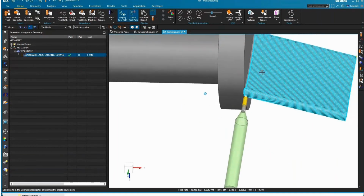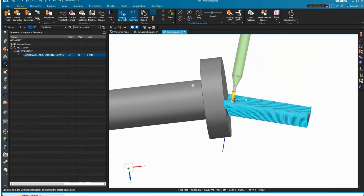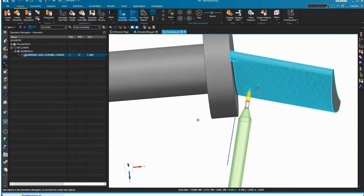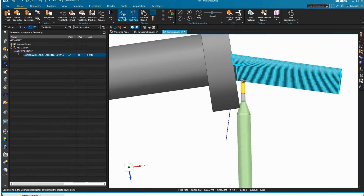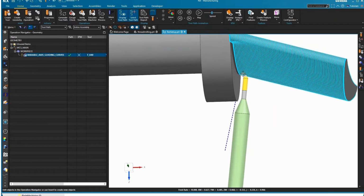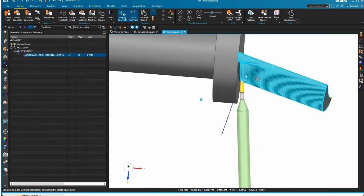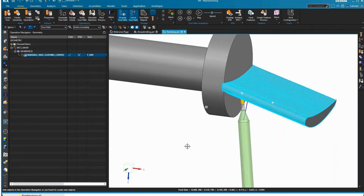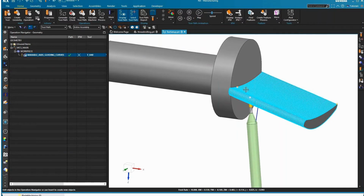So we can see that in areas where there's no collision, our tool is normal to the surface as we expect it to be. But as we get to problem areas down here, it starts to tip that tool away, as we would expect it to. Okay, now I'm going to skip ahead in the video a little bit so I can show the 3D verification of the last part of this, just so you can see how the tool axis changes.